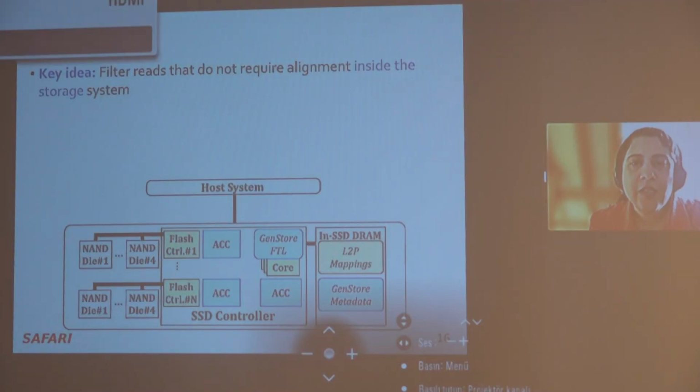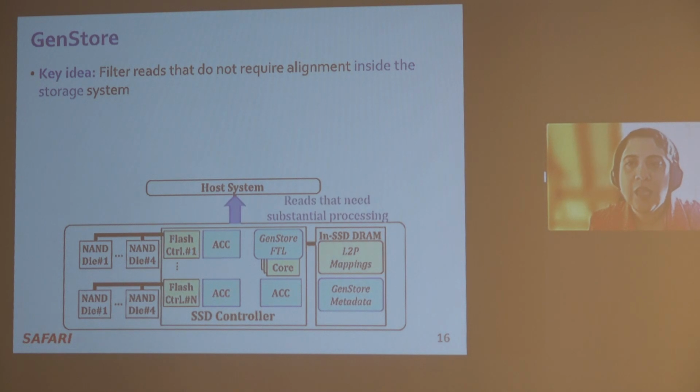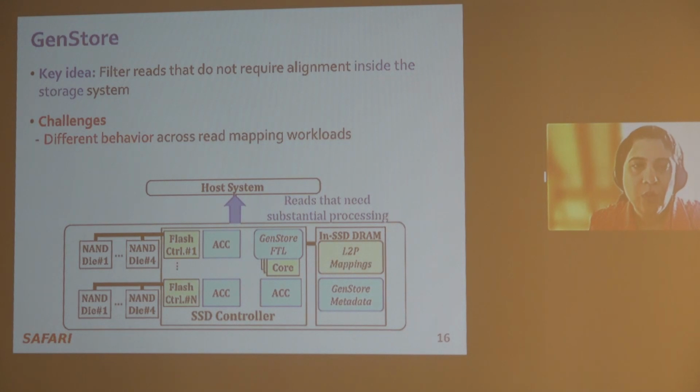To this end, we propose GenStore, which is the first in-storage processing system designed for genome sequence analysis. Our key idea is to filter reads that do not require the alignment step inside the storage system and send the unfiltered data to the host system for further processing. However, filtering reads in a modern SSD can be challenging because of different read mapping behaviors for different workloads and the limited hardware resources that we have available there.